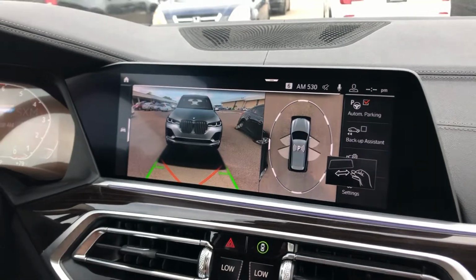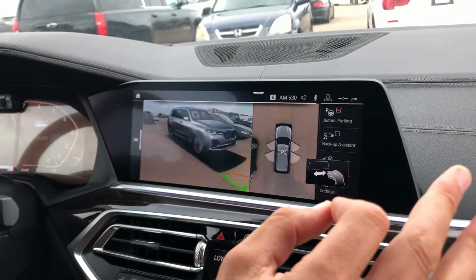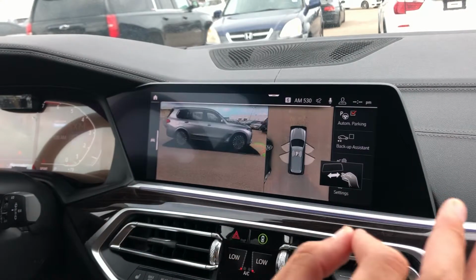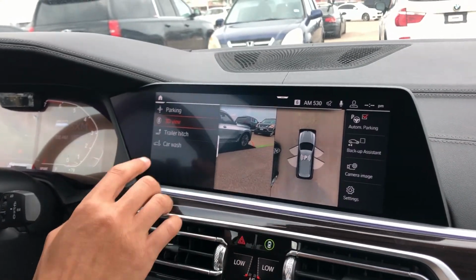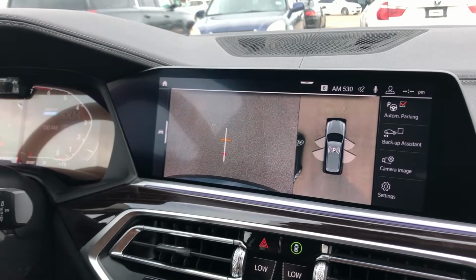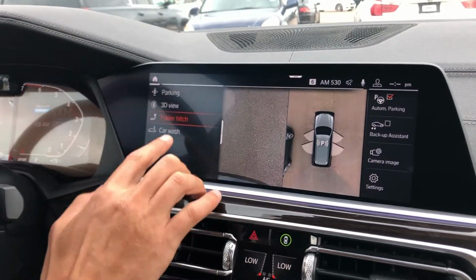You can use gesture control from a camera just above, and I'll put my hand like here, and I can move the vehicle and look at any surrounding obstacles or anything that I really want to see around the car in a 3D view. Coming back to our menu, I'm going to go ahead and hit the trailer hitch. So you can align the trailer hitch and get things all set up really easily. It's super simple.